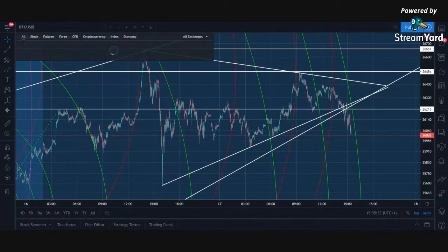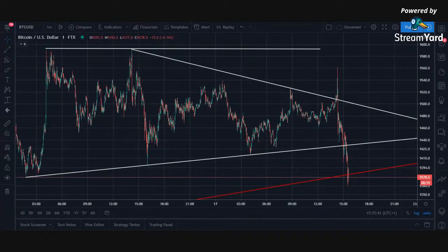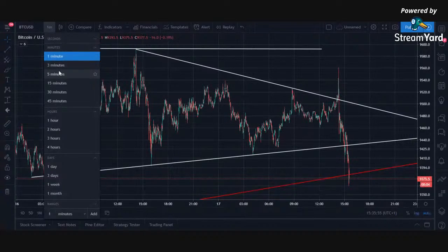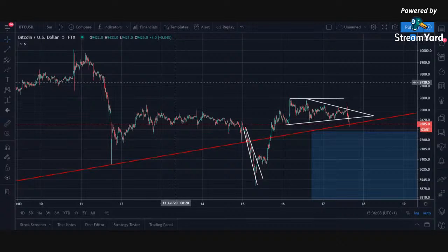So, and yeah, dropping from this level here is a very bearish indicator, man. Very, very bearish indicator, because the last time it recovered, like we can see here, we went to 8,893 and then recovered. I don't believe this time there will be a recovery.